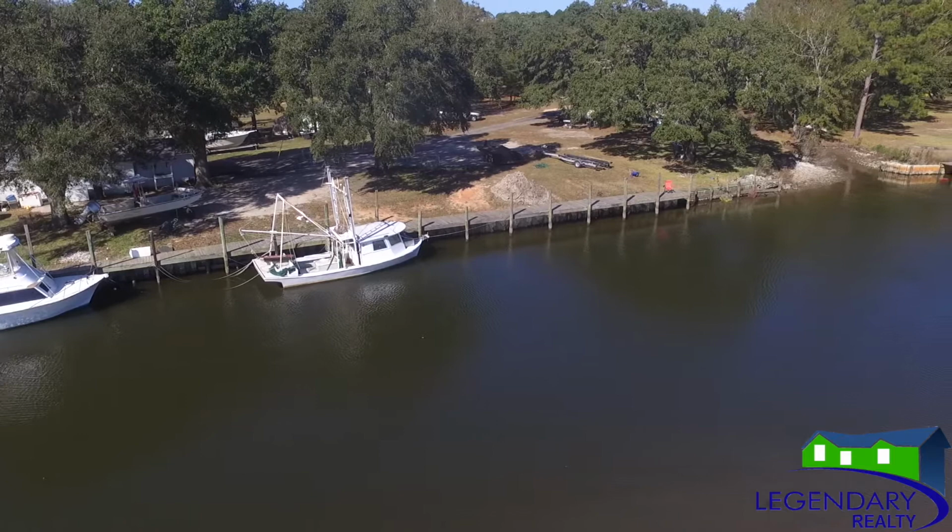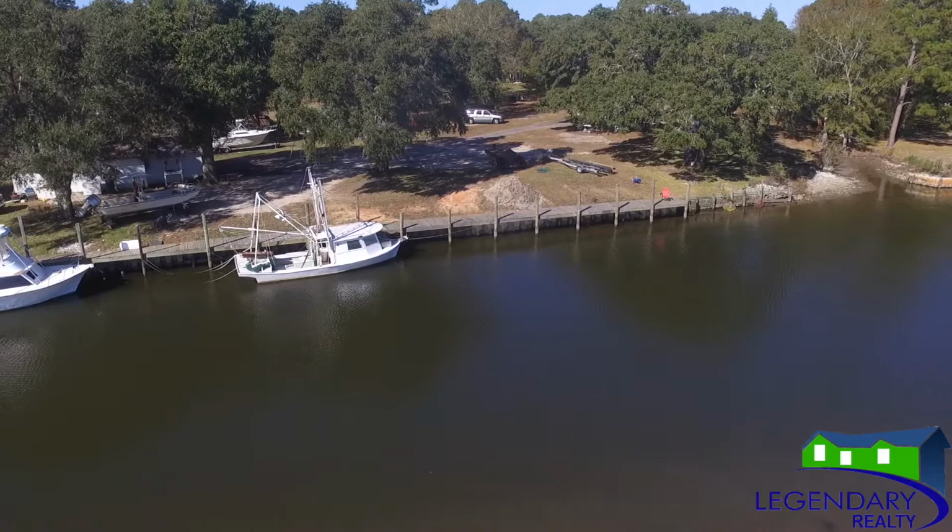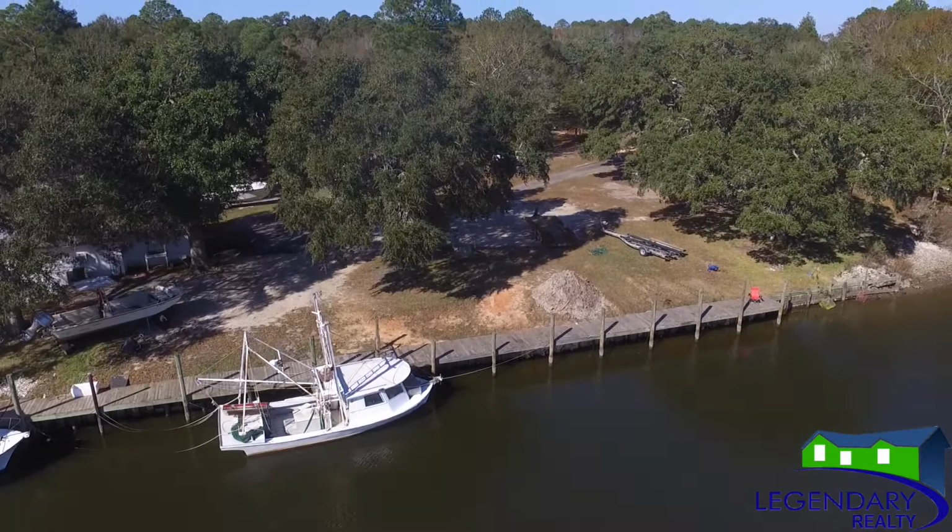As you see, there's boats here, deep water, 10 foot water on a low tide. So there's plenty of room to turn around a big boat. A lot of income producing property.